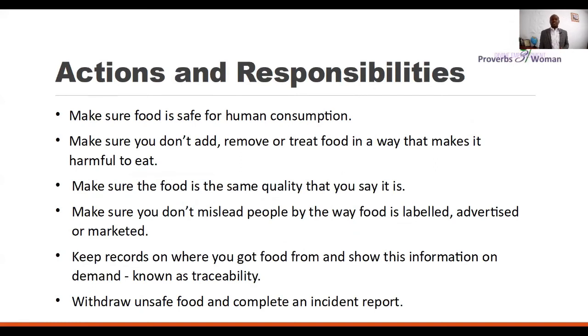You're talking about the actions and responsibilities. So as a food business operator or food business owner, you've got to make sure that food is safe for human consumption. We keep talking about this because this needs to stick in our head, because this is very serious business. Make sure that you don't add, remove, or treat food in a way that makes it harmful to eat.